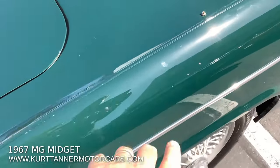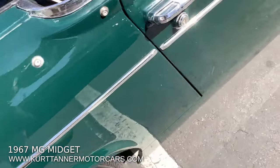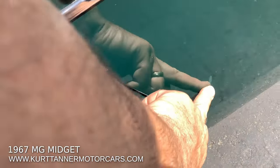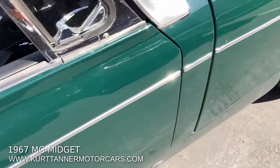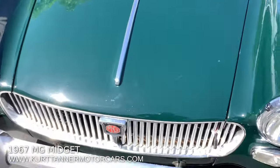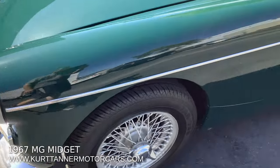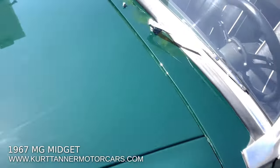A couple little chips here I can see. They've been touched up. Another little paint drip or blemish there. I don't know what's going on there. But if I walk around this car, just super honest bodywork, super good paint, really nice bright work.